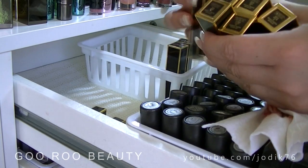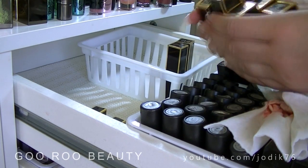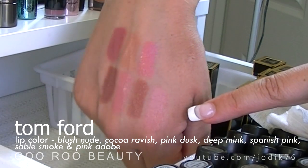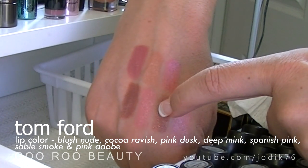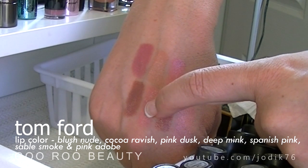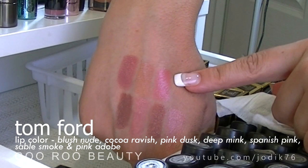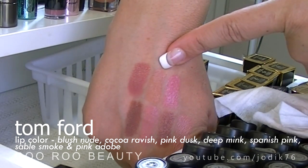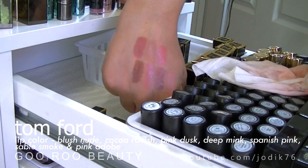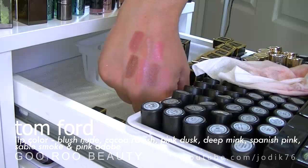I also have 7 of his lip colors. They are very heavy, very luxurious packaging. I'll swatch them for you now. Starting with Blush Nude, a very sort of nudie pinky shade, really pretty. We've then got Cocoa Ravish, Pink Dusk, Deep Mink on the end there. I also have Spanish Pink on the top row here, followed by Sable Smoke, which is much more nude, and Pink Adobe. All shades are absolutely beautiful. They feel great on the lips. They're lovely, creamy and pigmented and gorgeous.